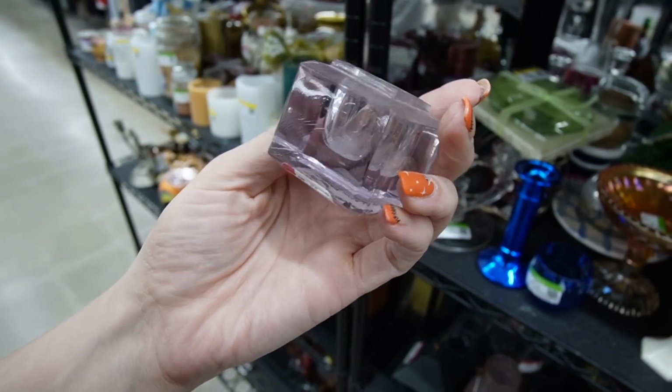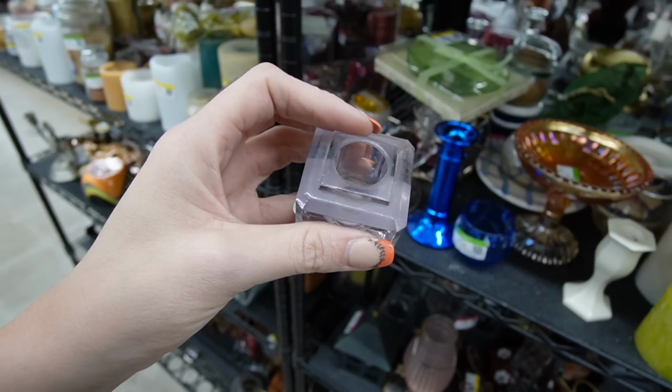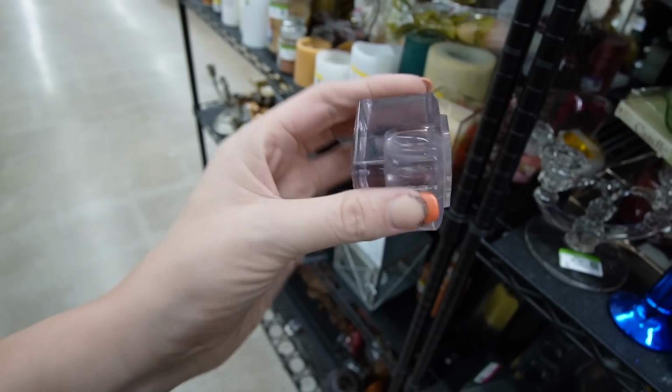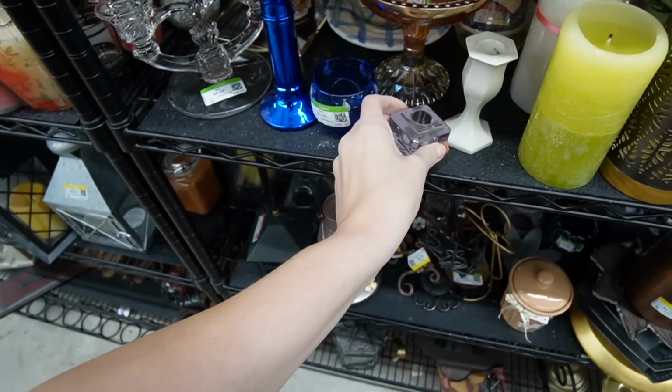That's an old inkwell, 99 cents. Missing the top to it. And it probably turned purple because of the sun. It's old glass. You can see the purple tint to it.